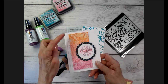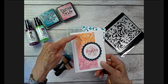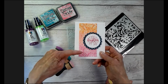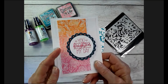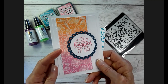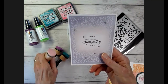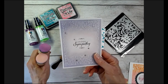And again here, using the Distress Oxides, I started off with the orange color, it's spiced marmalade, and then the abandoned coral, and finally the picked raspberry down here. And it just blended in really nicely. I don't know if you can see how the flowers are lighter than the rest. So it's kind of fun that way, using the water technique over it. And then again, with this one, these are my Wisteria and Peach blending brushes that I used on this card.